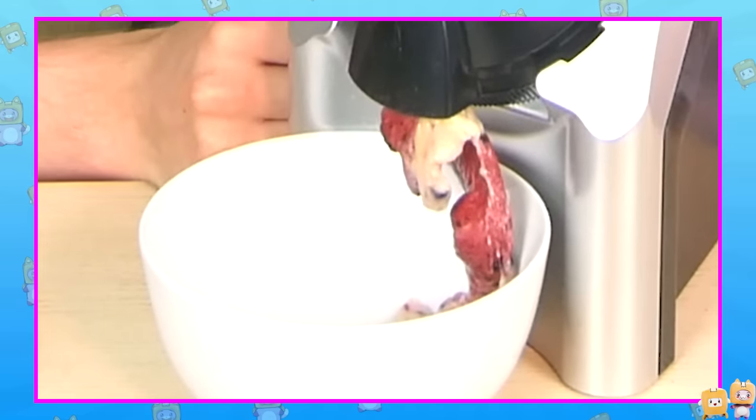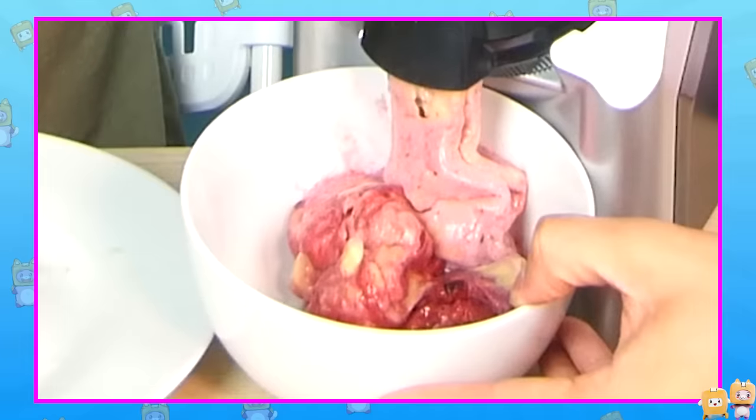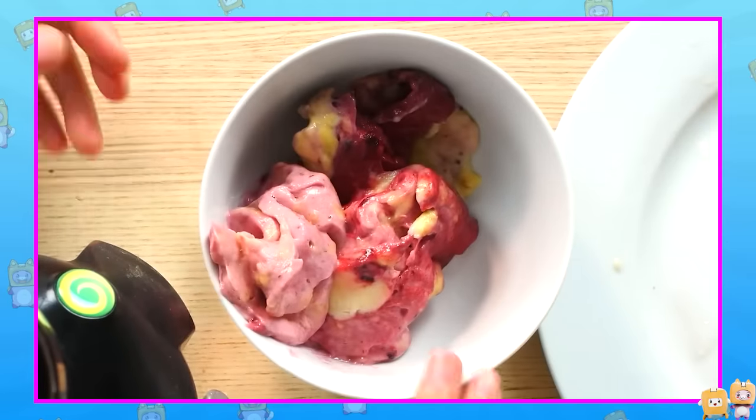Are you ready? Yes. 3, 2, 1. More bananas. Are you sure? Yeah. Oh! Okay, what we are left with is ice cream. This is ice cream? Really? If I put bananas and berries in my mouth, chew them, and spit them into a bowl, that's what this would look like. All right, you want some? No, I do not. It's pretty good. Is it though? It tastes like a froyo, minus a lot of sugar.